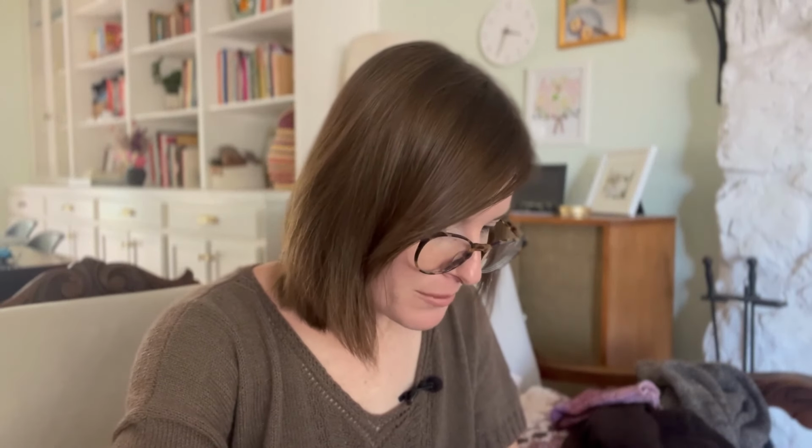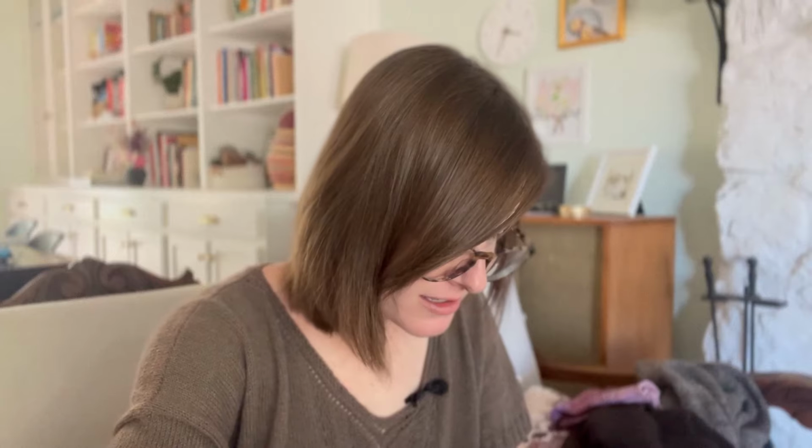I'm pretty sure it's a bulky weight. It's 2-ply, and it's extremely soft. It's softer than my CVM yarn that I had spun. I would not at all be surprised if it's merino. It is so, so soft. Very squishy, very airy. It doesn't feel dense. It's very nice. So it's fun.